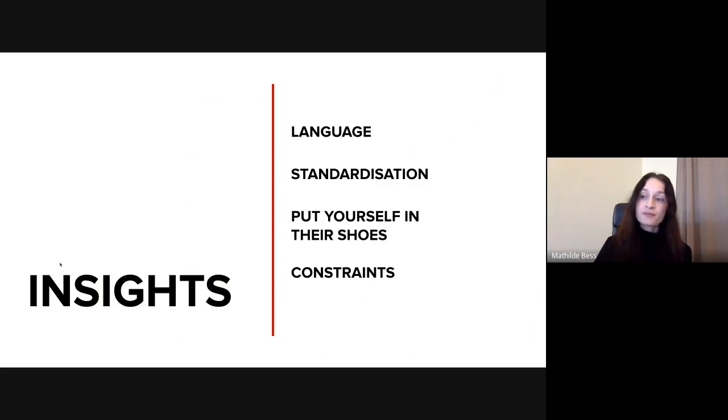And finally, constraints. There are a lot of constraints when you come with a mindset that is used to doing things in one way. You need to meet these constraints with a curious mind and ask yourself, how can you use them to your advantage? It opens up a lot of new opportunities and things that you had not thought about before.